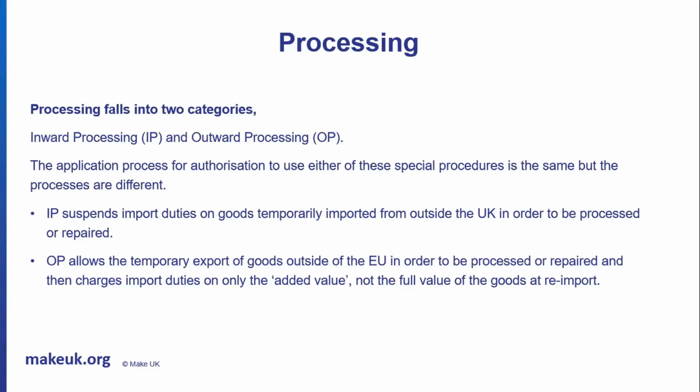Outward processing is almost a mirror image of inward processing, in that if you're sending goods out of the UK and they're coming back in as a finished product, then you can get relief on the added value of those goods. It's not a total relief like it would be under inward processing. So essentially, if you were to send some goods worth £1,000 to Germany to be processed, the German company carried out their process and sent the goods back, and those goods were now worth £1,500, then on re-import into the UK you would only pay the customs duty and VAT on the added £500 of value. Again, you need to have an audit trail to show the goods either being sent out or being received for either OP or IP.